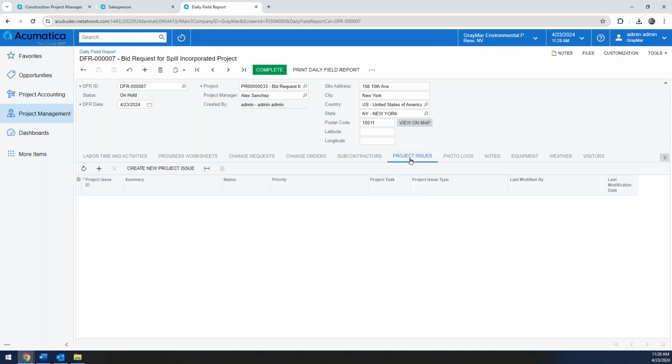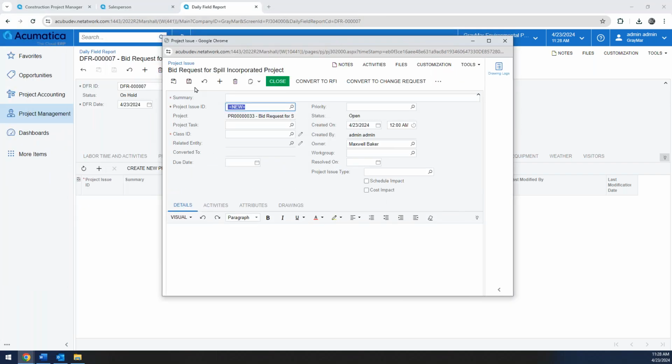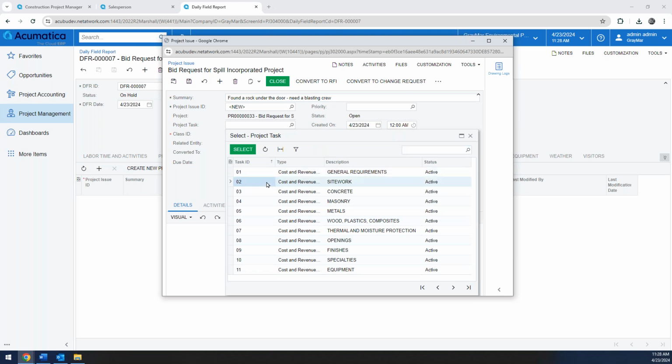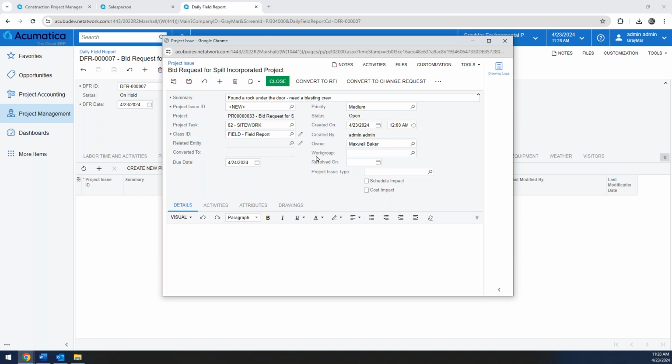Alrighty. And so now under the project issues, I'm going to click Create Project Issue, because if you did have any issues that you had on the project, you may want to have a workflow to help resolve them. Perhaps you found a rock that was underneath the door and you need a blasting crew. What we'll do is we'll tie this to a particular task. We can classify that as a field report or otherwise, and we can then record the details of the issue here.